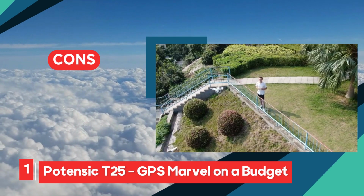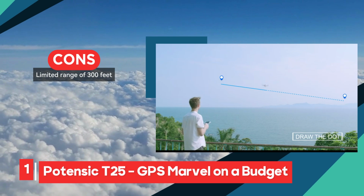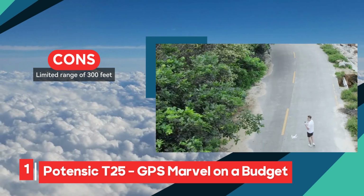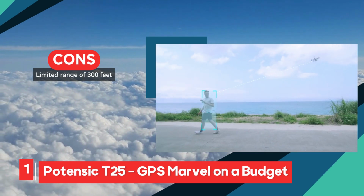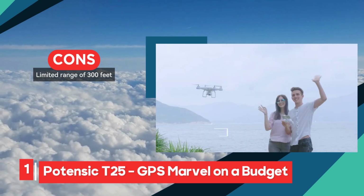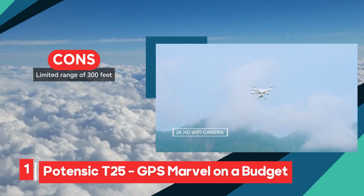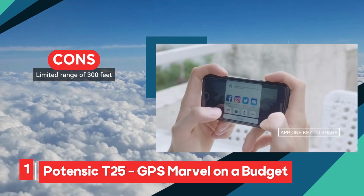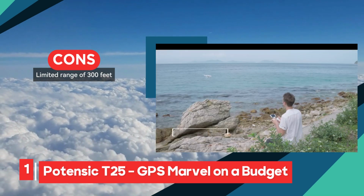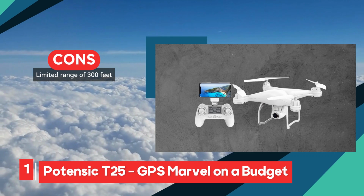The Pentec T25 proves to be a noteworthy option for those seeking a feature-packed drone in the sub-$200 range. With a tiltable camera, fairly accurate GPS, and stable hovering, it offers excellent value for its price. While it comes with a 300-foot altitude limit, the Pentec T25 remains a solid choice for budget-conscious explorers looking to venture into the world of aerial photography and exploration.